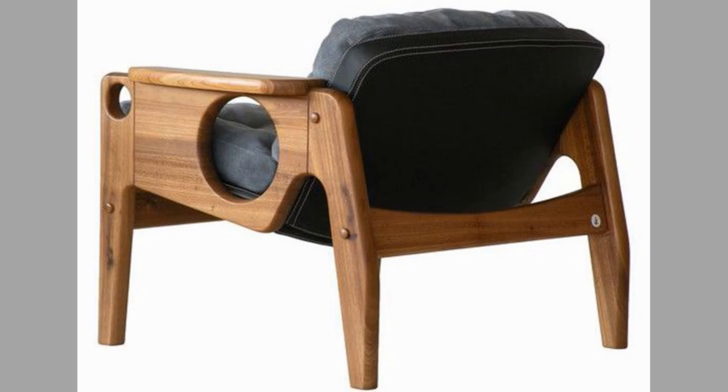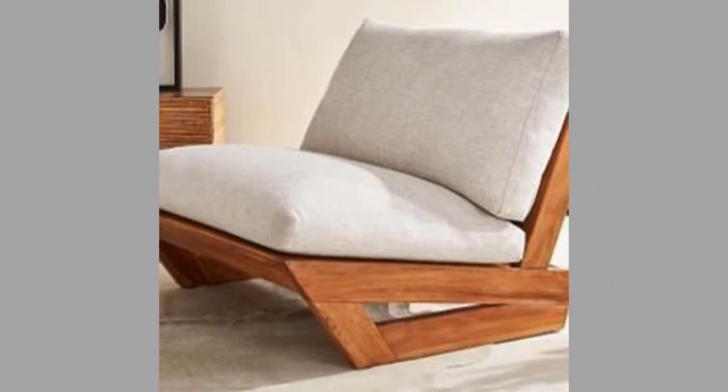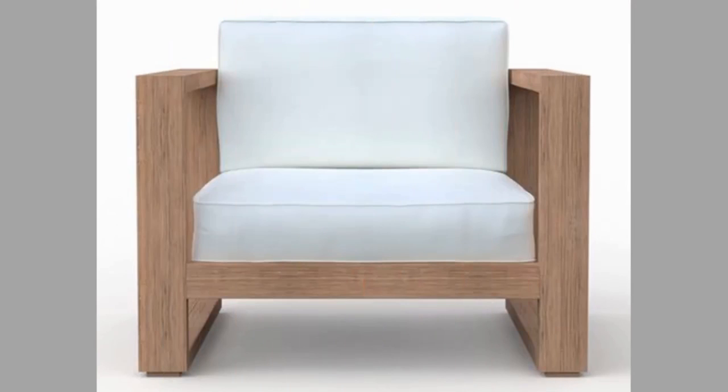Well, there you have them. Our hand-picked wooden chair design ideas. Which ones did you like? What did you like about them? Share your thoughts with us in the comment section.